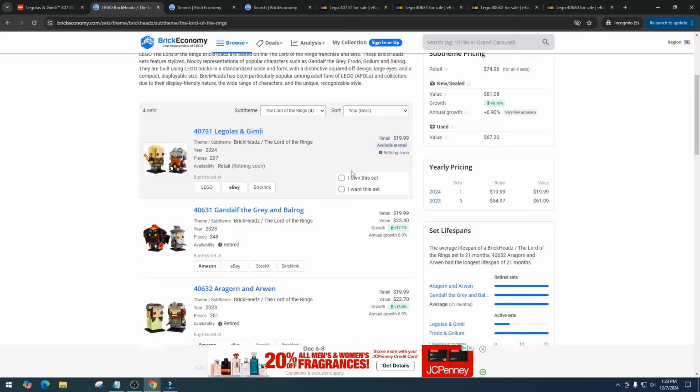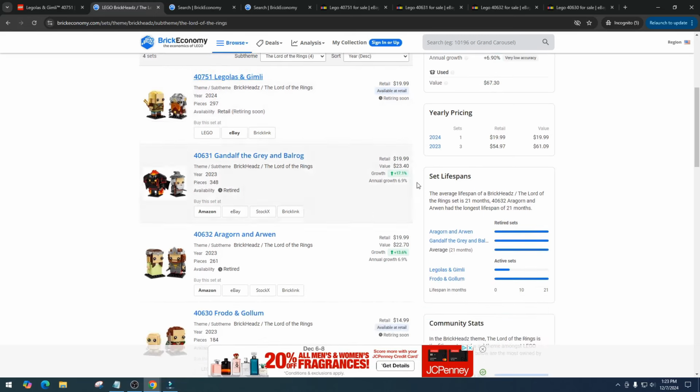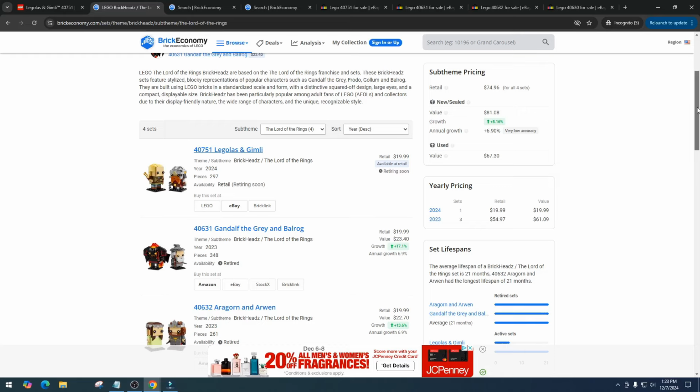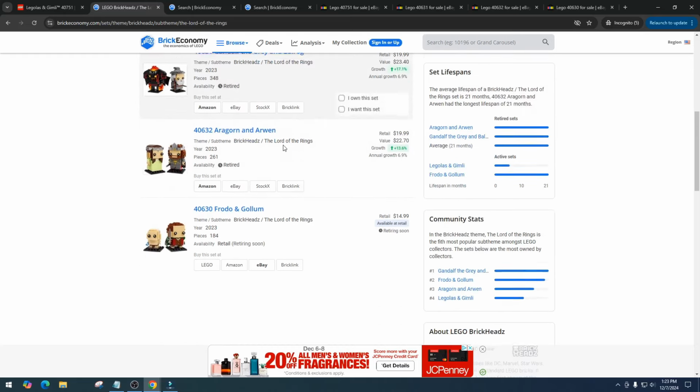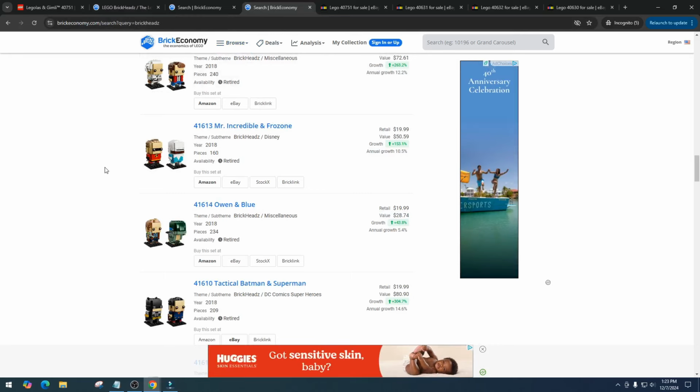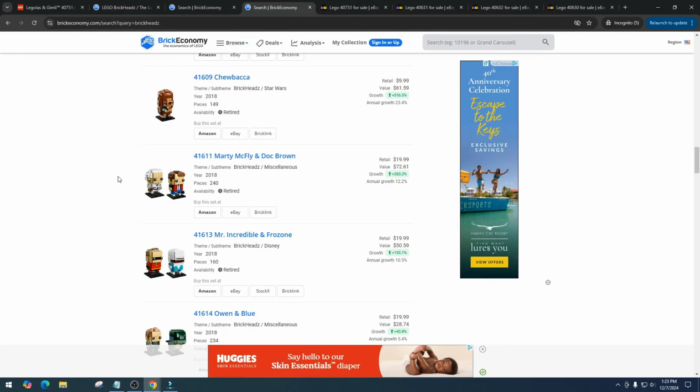You know, we're close to that. We'll be close to that $20 very, very fast. And I think this might sell out extremely fast. But we've taken a look at the Lord of the Rings just so you can kind of see why I like BrickHead sets. Let's take a look at some other themes so you can get the feeling.